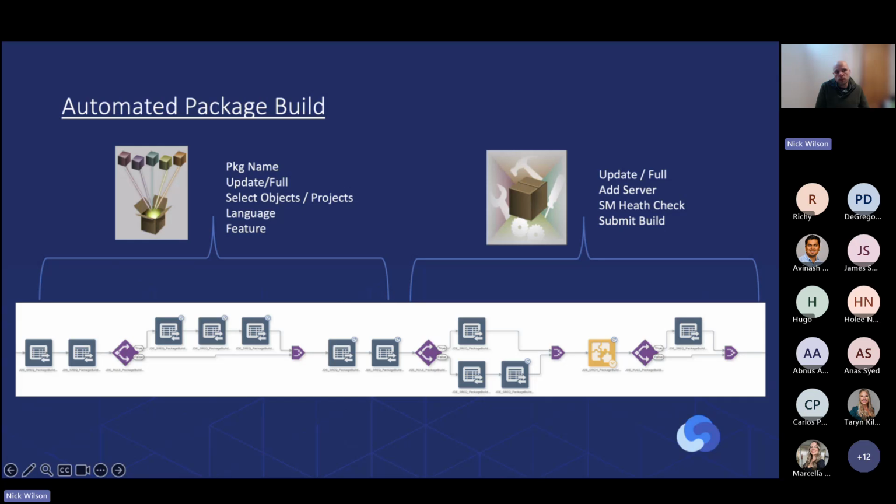On the build side, that was for the assemble. On the build side, we again need to specify which package we're going to do, update or full. We're going to add which servers we're going to build for. We're going to do a server manager health check, which is a critical component here in that when we run the orchestration, we want to ensure that the enterprise server that we're going to deploy it to is operational. Otherwise, we're going to have a problem. And this is a form of error trapping that we want to make sure that things are going to run properly before we actually submit it.